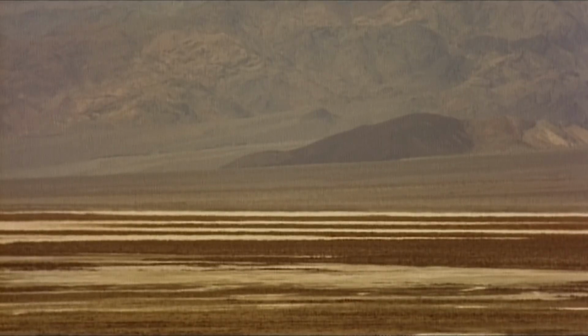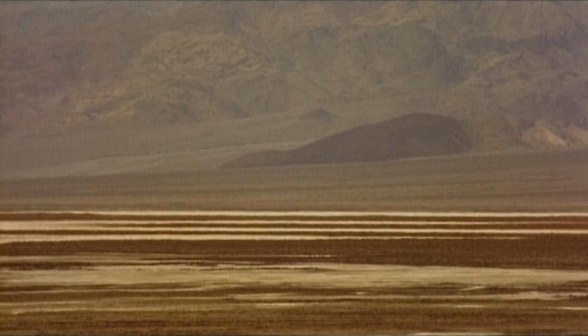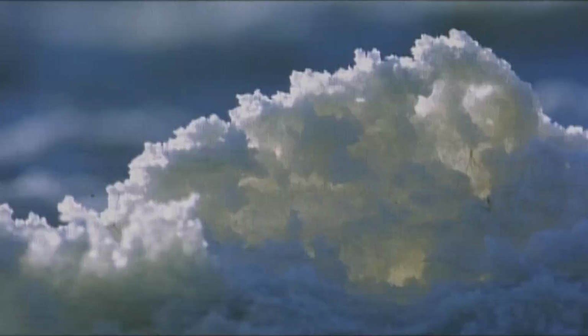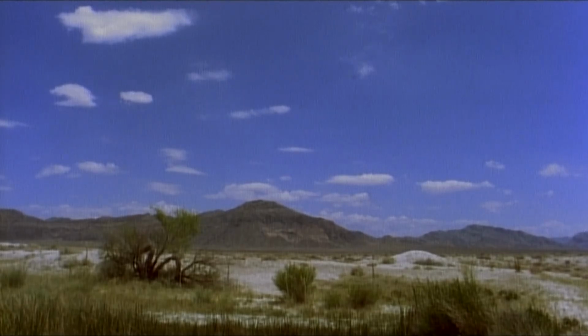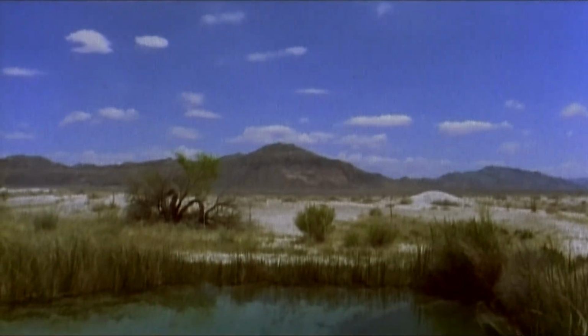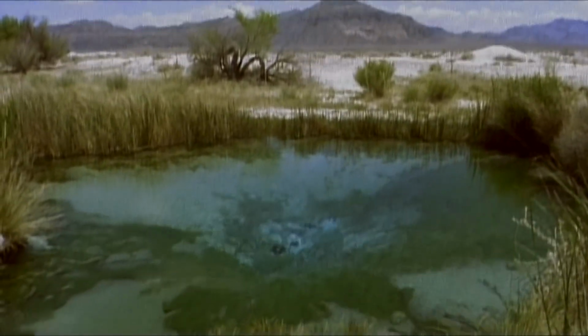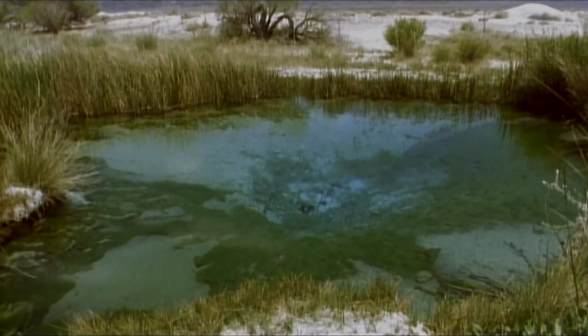This is the floor of Death Valley, 250 feet below sea level. Here, it reaches 125 degrees in the shade. Occasional flows of water just evaporate, leaving beds of salt. Yet there is water here. In just a few places, water wells up from underground springs. And one of the few creatures really at home here is the least expected.